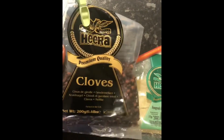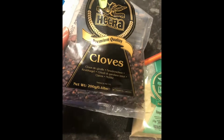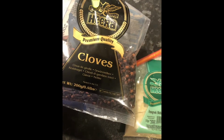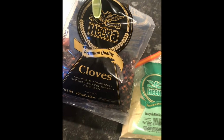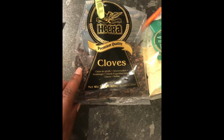And then we've got some cloves. Cloves are another favorite ingredient of mine. Cloves have antibacterial and antifungal properties, and therefore they can help to treat dandruff, and they also just keep the scalp nice and healthy. And as we know, healthy hair grows out of a healthy scalp. Cloves also stimulate growth because they can stimulate scalp circulation.